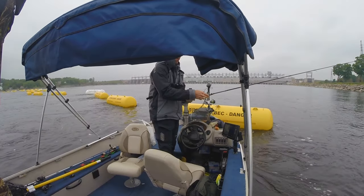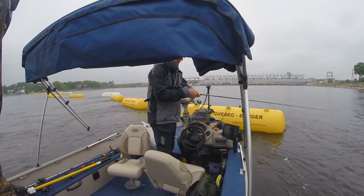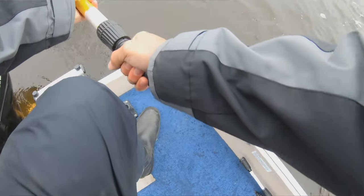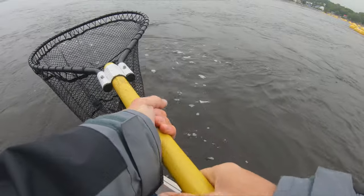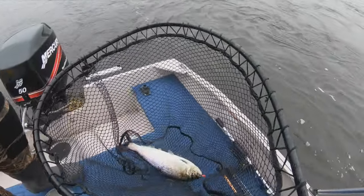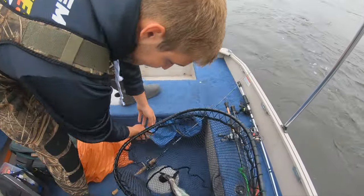Oh, get him! I just got hammered. That would have been so cool if it would have doubled. We got us another shad-a-rooney, come on. Here we go, we got us another shad. Almost doubled up, man. We almost doubled up, but didn't. Look at the colors, like the purple and everything. Yep. Unbelievable. Now we're gonna stink up the boat because these things reek.